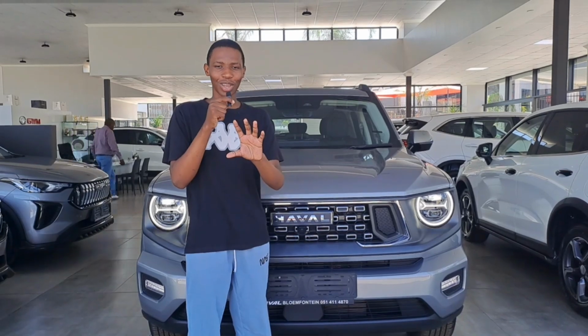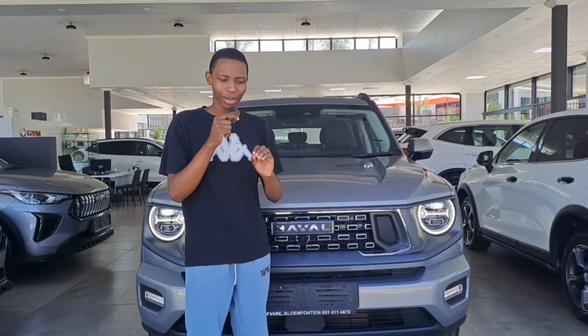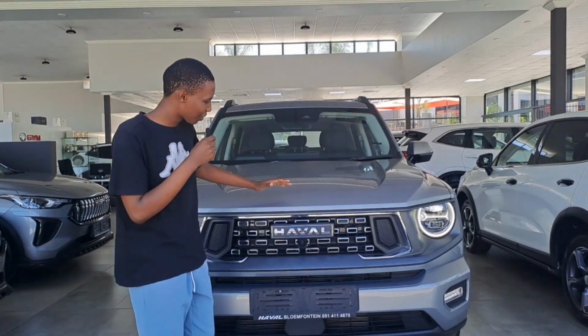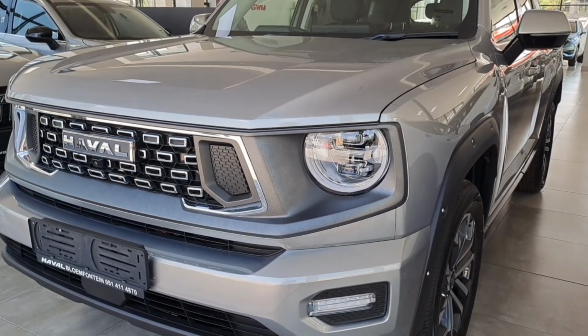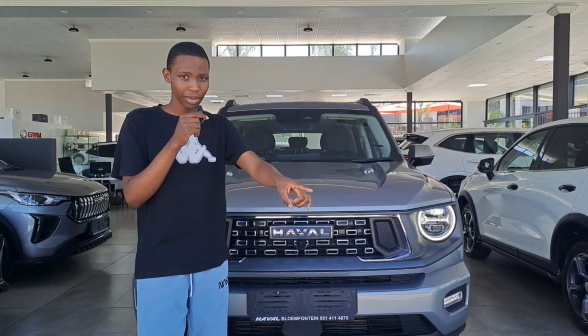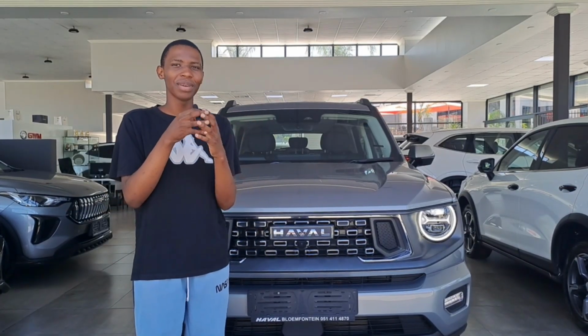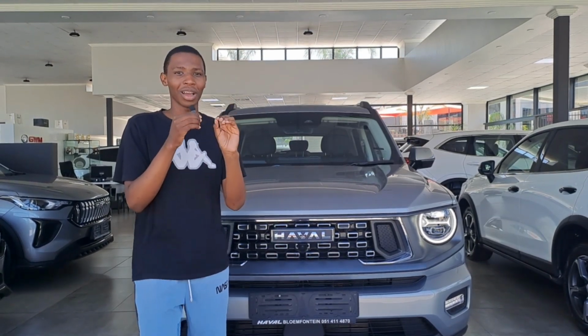Start with the design of this car, which is very impressive coming from Haval. Haval just came like that. Look at the front of this thing. It's giving the GWM Tank 300 mixed with the P300, because there's a P500 that's coming. So it's kind of those mixed, but made into a mid-sized SUV, which Haval got right on the spot.